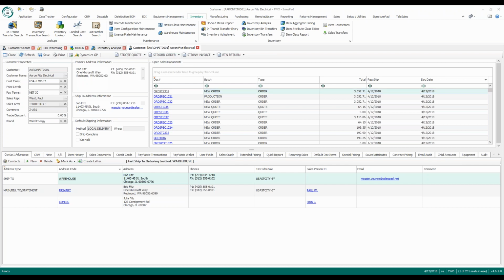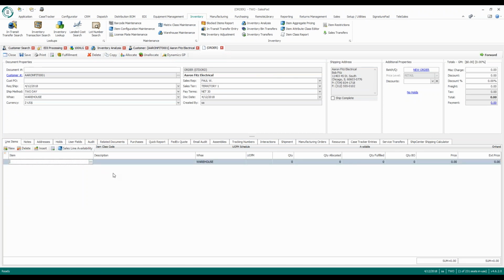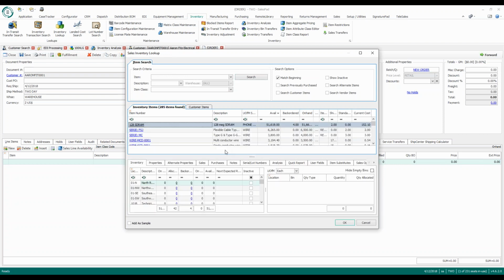One of the things that I want to show today is how to manage back orders. So let's say that we want to create just a standard order here. I click on my standard order button, and this will bring me into my order entry screen. If I click on new, I can put in a new item here. If I don't know my item, I can always click on my ellipsis here, and this will bring up that same inventory lookup screen that we were looking at before. So we can always search for our item here and expand this window.